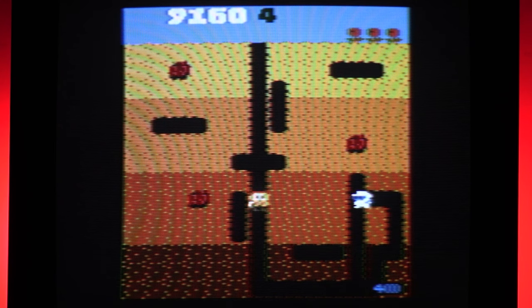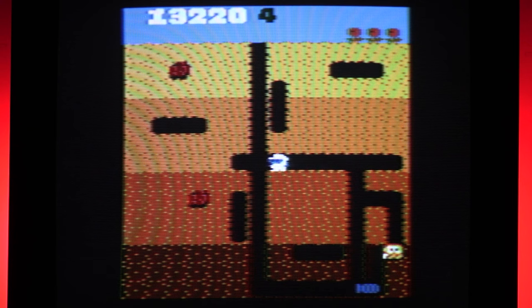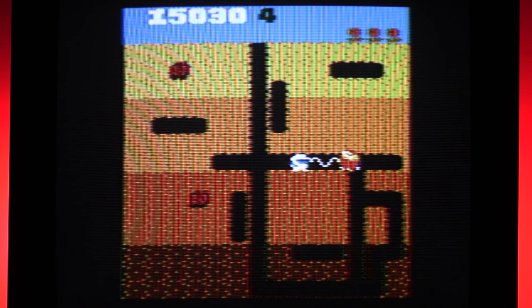That was a good one. Nice. This guy's coming to get some. And there he goes, he got some. Now I'm getting a mushroom. But that's not some dumb Mario mushroom. That's a Dig Dug mushroom.